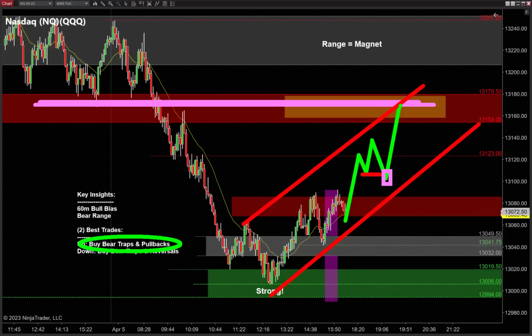We want to let those bears come in, let them try to sell into it. This will probably also be an area where buyers will take profit, right? That's where I would like to take some profit tomorrow as well. And now we're looking to get underneath the moving average.